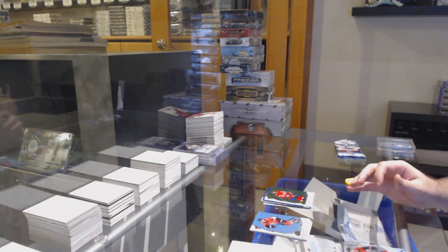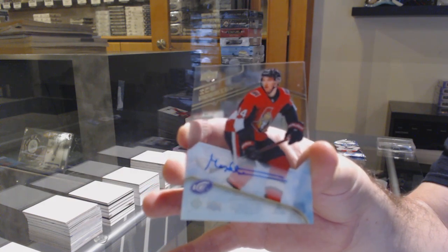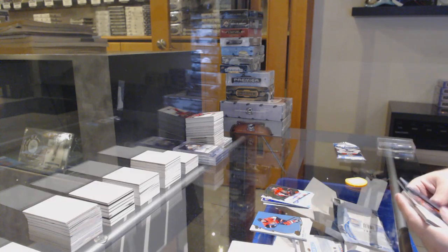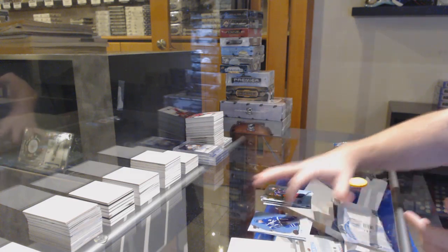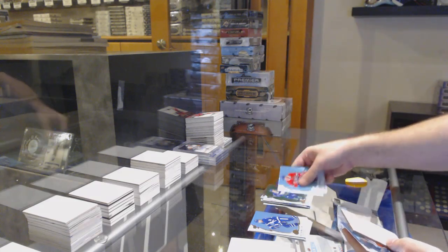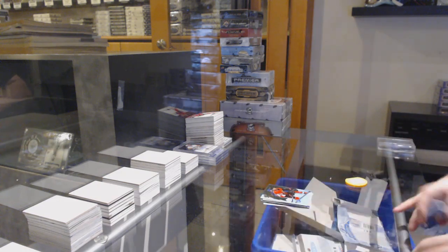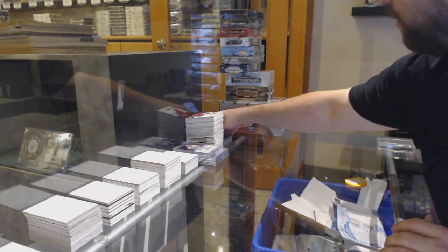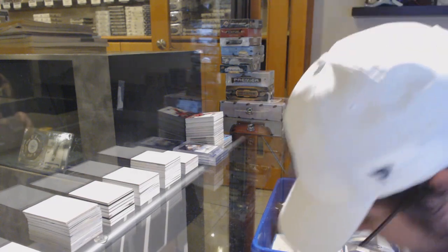Better something good coming up here. That's not bad. P.K. Subban for the Preds, and we got a nice $9.99 Sammy Niku for the Jets, and for the Maple Leafs, exquisite rookie auto to $1.99 Travis Dermott. Exquisite rookie auto Dermott for the Maple Leafs. And we got a green of Eberle for the Islanders, Claude Giroux for the Philadelphia Flyers.